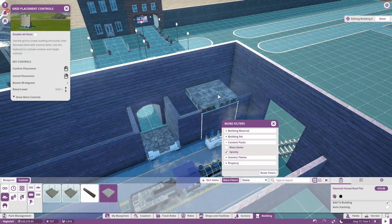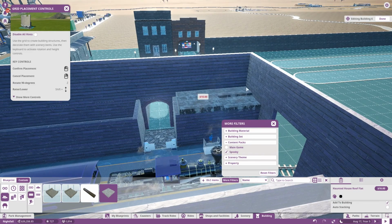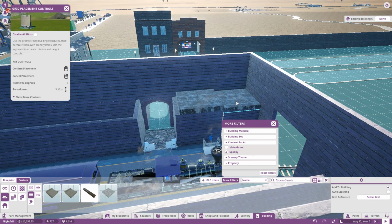Uh-oh. I did the same thing there as I did before. That's okay, and this one is actually digging in there. I don't want that to happen, so let's move this up.